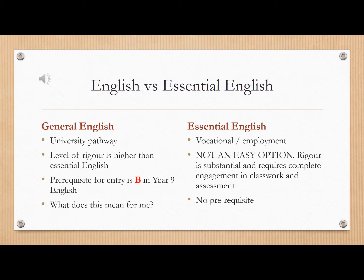As such, the minimum entry requirement is a B in Year 9 English. For you, this means that you have demonstrated a sufficient level of competency in your English skills in Year 9 to have achieved a B.